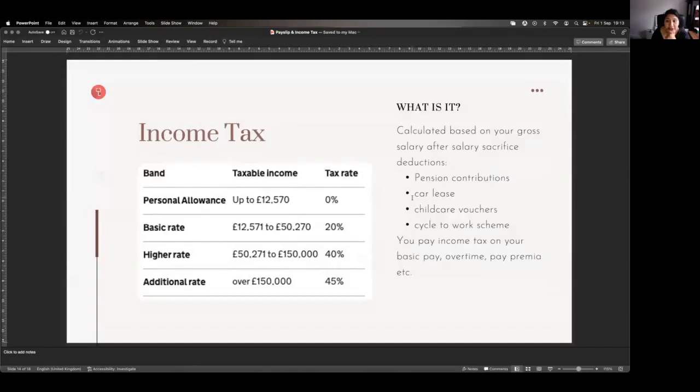So income tax is basically based on this. So you have £12,570 where you don't get taxed. Then the basic rate of 20% is any amount between 12,571 and 50,270. The higher rate is anything between 50,271 and 150K, which is 40%. And then the additional rate is anything over £150,000, which is taxed at 45%.